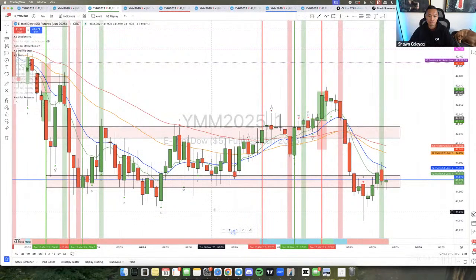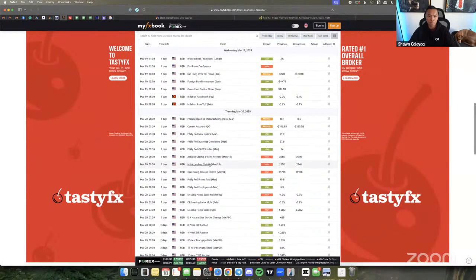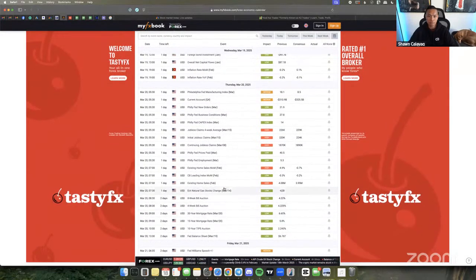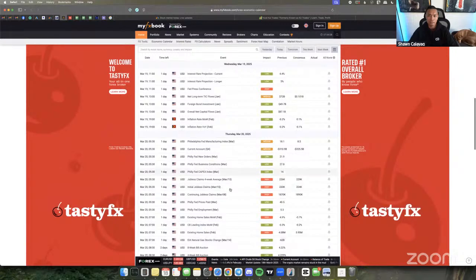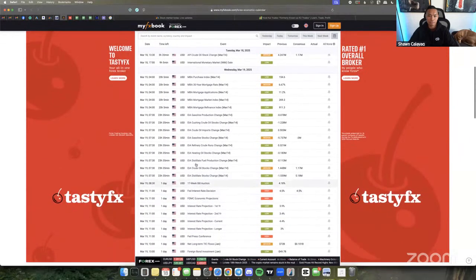Tomorrow is the Fed interest rate day, so hopefully tomorrow is going to be a little more volatile. We have news pre-market, we have jobless claims, 4-week average, initial jobless claims, continuing jobless claims, existing home sales, and existing home sales month over month. So we got a lot of news events tomorrow, and then we also have, actually this is Thursday, sorry. On Wednesday, it's just the interest rate decision. So we have gas stock change that happens every Wednesday, and then we have the Fed interest rates, which are tomorrow.